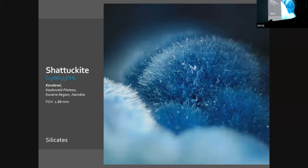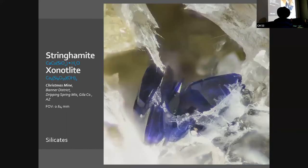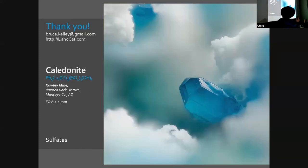Chernykite is another fuzzy blue mineral, but this one's a silicate. And stringhamite, that's the blue mineral here. The zonatite are these hairy looking white crystals. And I told you I'd come back to chalcedonite, and this is my very favorite chalcedonite.